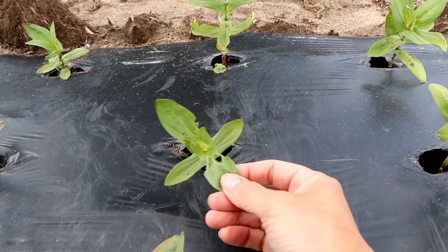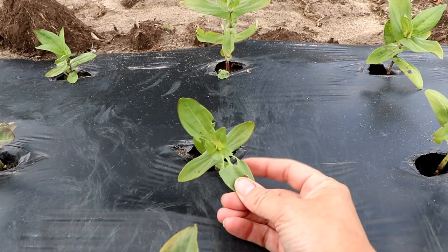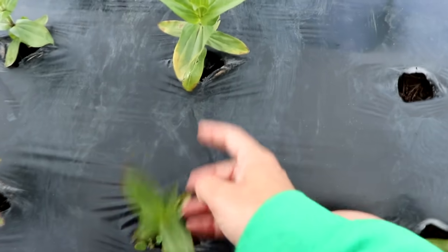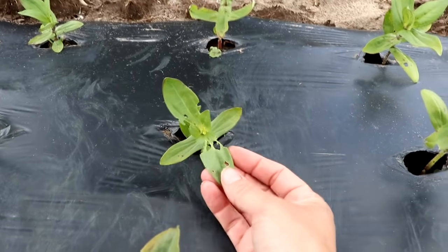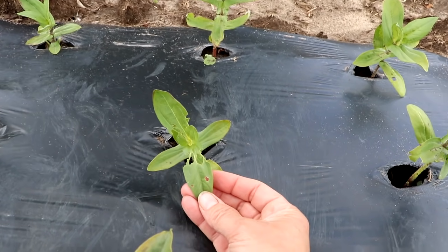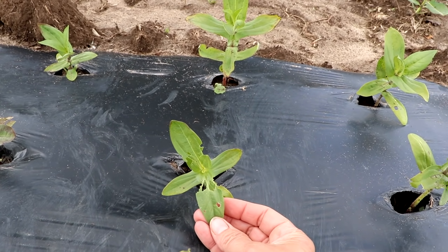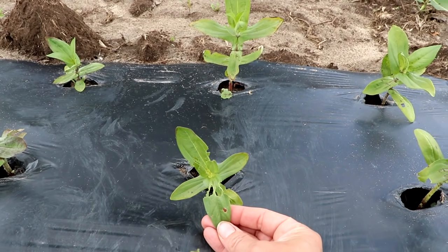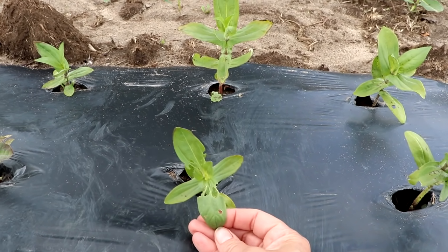I do have some bug damage. I know it's a horrible year for bug damage. I spaced these 6 inches apart. You can see I have four going across here: one, two, three, four. I do have some caterpillar damage. I've seen poop on the plants from the caterpillars, and I have sprayed, I think, 3 times now with Captain Jack's Dead Bug, and the damage is pretty much contained.